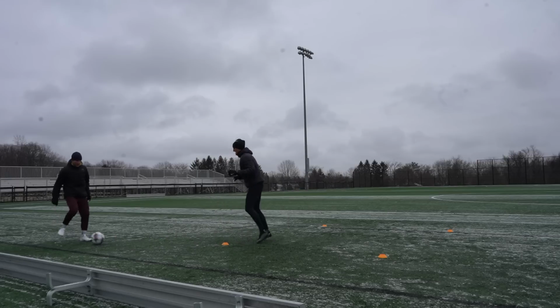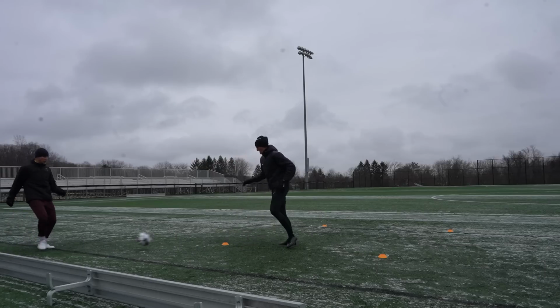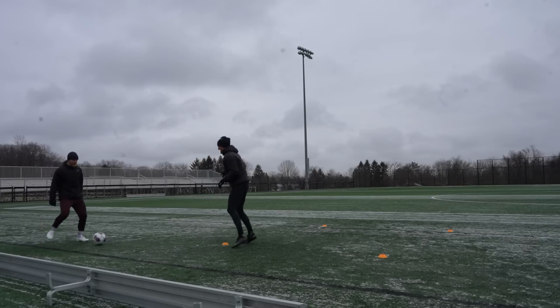Shoes. Good. And back off. Yep. Nice. Got you. Corners here. Last one. Touch. Good. Set. Big one. Finish it. Yeah. One, two. Finish and play.